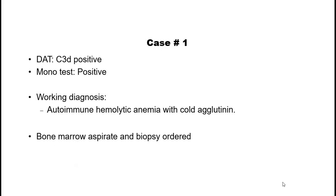Because of the coagglutinin, the DAT was ordered with a C3D positive, and somehow a monospot was also ordered with a positive result. It's interesting because this is happening in a 61-year-old, and I'm not sure why the physician wanted to order a mono test to start with. But nevertheless, the mono test was positive. So the working diagnosis at that time was autoimmune hemolytic anemia with coagglutinin present.